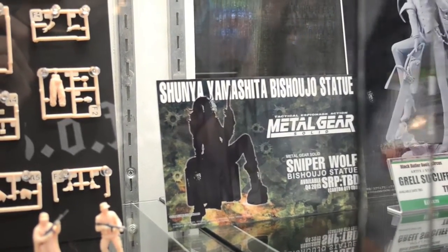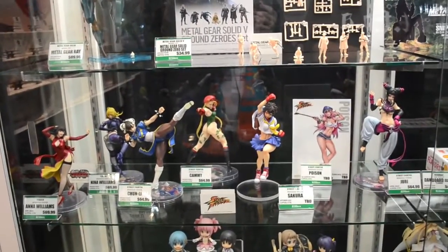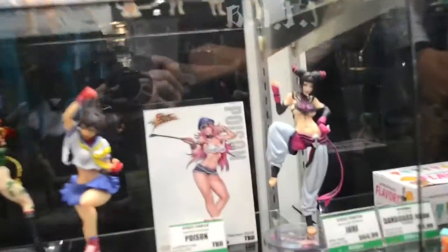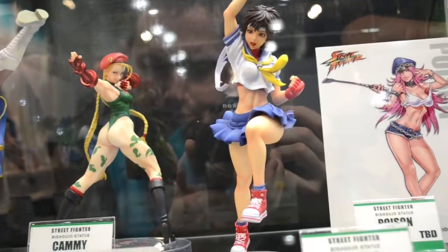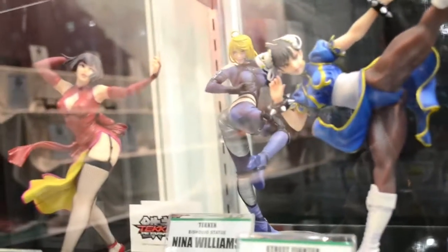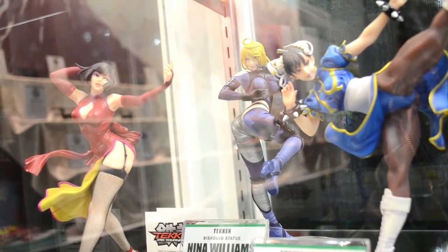We also have Street Fighter, and that line has been doing very well for us. Chun-Li was the first release, followed by Cammy. Juri will be hitting stores this April. After that will be Sakura, which we're showing here fully painted for the first time. And then Poison will be early 2016. We also have Tekken in our Bishoujo line. Nina Williams is out now, and Anna Williams will be arriving this summer in June.